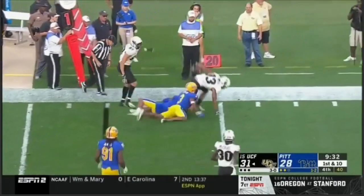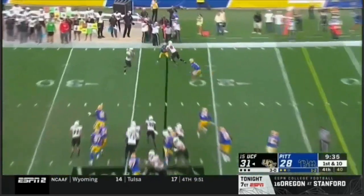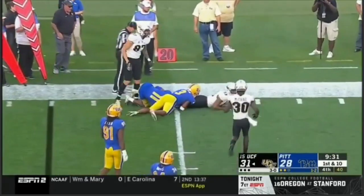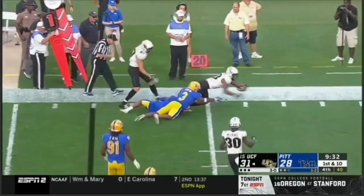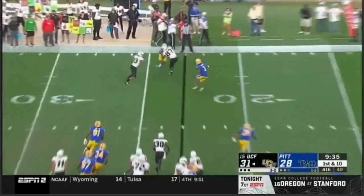He's not going to jump cut or cut anyone or do any special moves like a runner. He's just basically going to run straight, or run around guys without making any poppy moves, and just try to power through them, like in this play where he doesn't try to make a move at all. He just puts his head down and tries to get as many yards as he can.